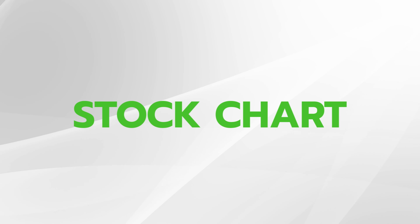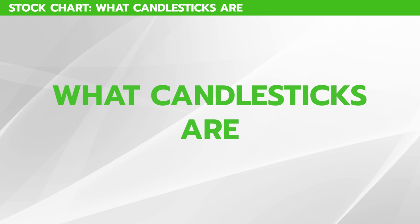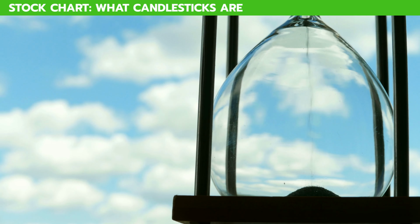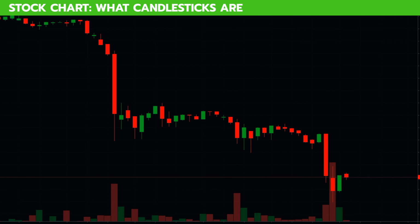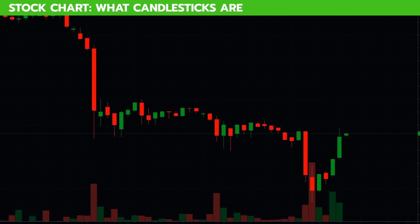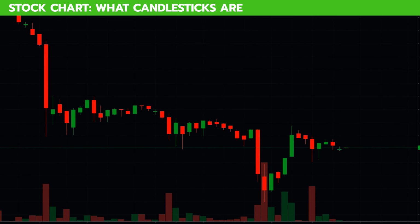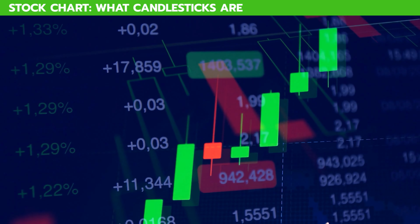Now let's talk about how to understand a stock chart. First, you need to know what candlesticks are. Candlesticks show the stock's open, close, high, and low prices for a certain amount of time. So, if a stock chart has a 5-minute candle, it means that the ups and downs of the stock price over the last 5 minutes have been tracked and shown in a candle that you can look at to figure out what happened. We have green and red candles.